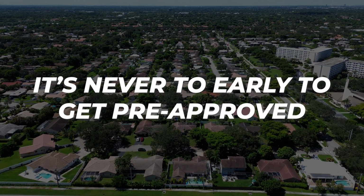Now, if you're a year or two out, it doesn't hurt to speak with a lender and at least get a game plan and get some basic information that could help you. But even if you're 6 months out, it's never too early to get pre-approved. And I talk to a lot of people that don't want to get pre-approved until the very last minute, after they've already been shopping online at homes.